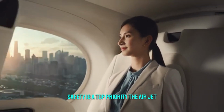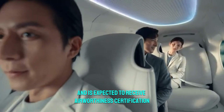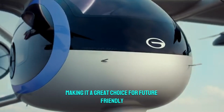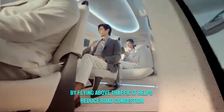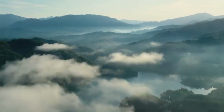Safety is a top priority. The Airjet includes advanced systems to keep passengers safe and is expected to receive airworthiness certification by 2025. It's quiet, clean, and doesn't create pollution, making it a great choice for future-friendly city travel. The Govee Airjet is built to change how we move through cities. By flying above traffic, it helps reduce road congestion and cuts down travel time.